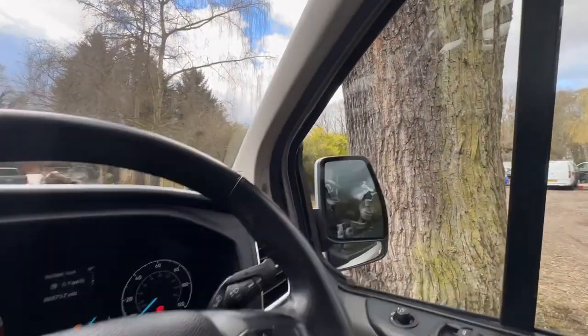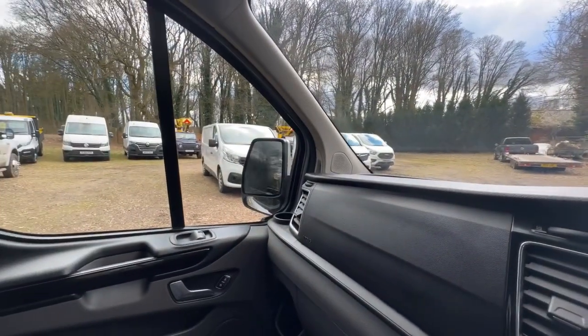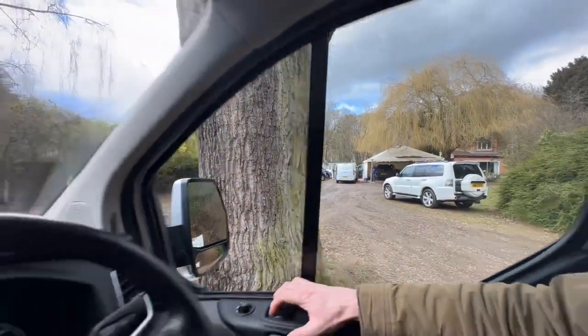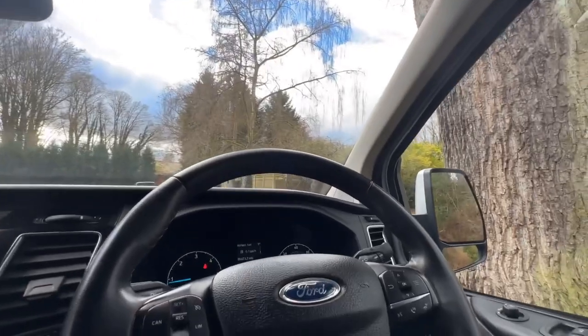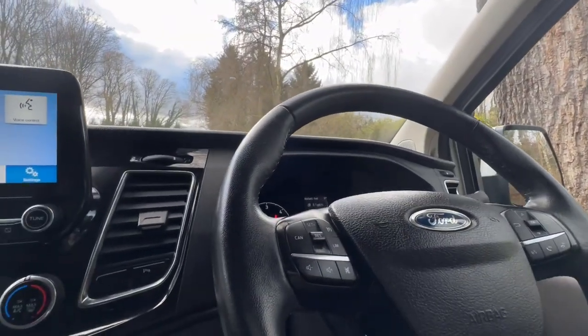Electric folding mirrors work fine. Dashboard working, windows work. Yeah, everything's all good. Like I said before, if you need to see something specific, let me know.